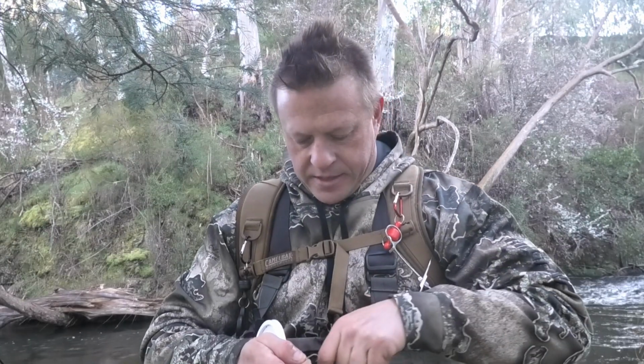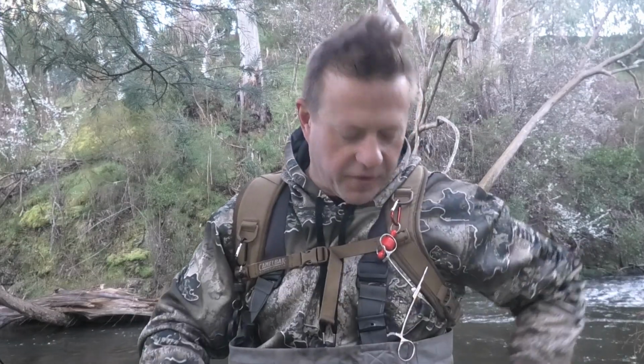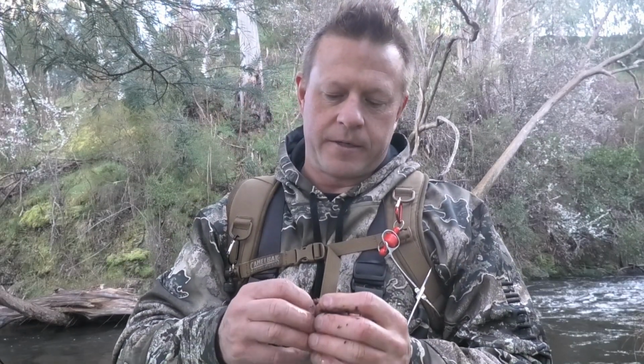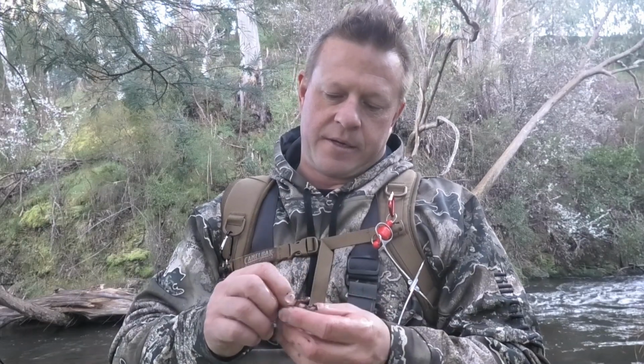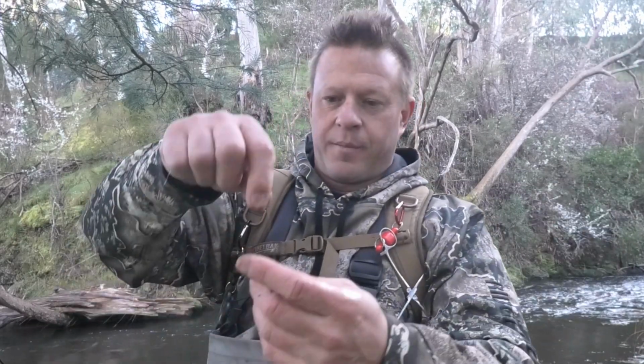One thing I'm doing when I'm moving place to place is regularly changing my worms over. I want worms that are not just going to sit and float in the current and not do much. I want a worm that's going to kick and wriggle and look inviting to a trout. So it's just a matter of changing them over. Each spot I go to is a new worm. Obviously each fish is a new worm, but that's it. That mustard 9555, one worm hooked twice through the body. That's all we need.